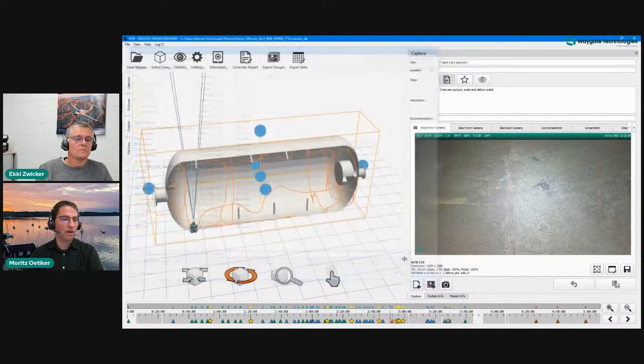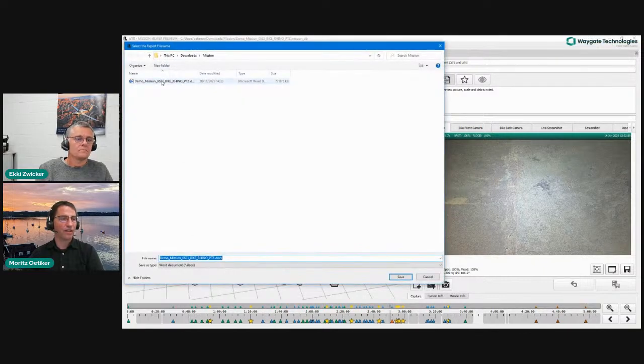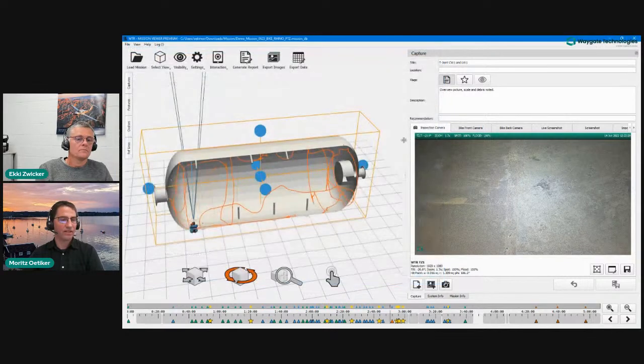If we give a file name, we can do that. The most commonly used export, however, is the generate report function. If I click this and assign a file name, it will create a report with all the findings that were marked that they should go into the report. That report is in the form of a Microsoft Word document, and obviously then the inspection company can also customize this Word document using their own template.